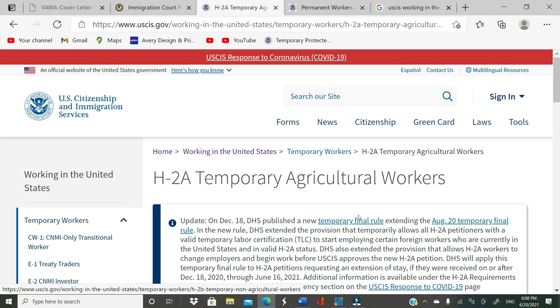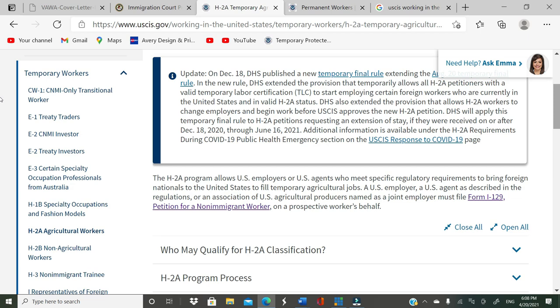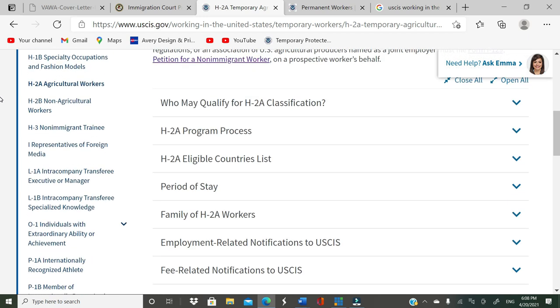Then we have H2A, agricultural workers. This is the one that they're trying to give people a pathway for. Remember, with the Farm Workforce Modernization Act, they're trying to give certain workers a pathway to citizenship, or what they call a certified status, if the bill passes, of course, if it passes the House and becomes law. But anyway, this is for people in the agriculture sector only who qualify.